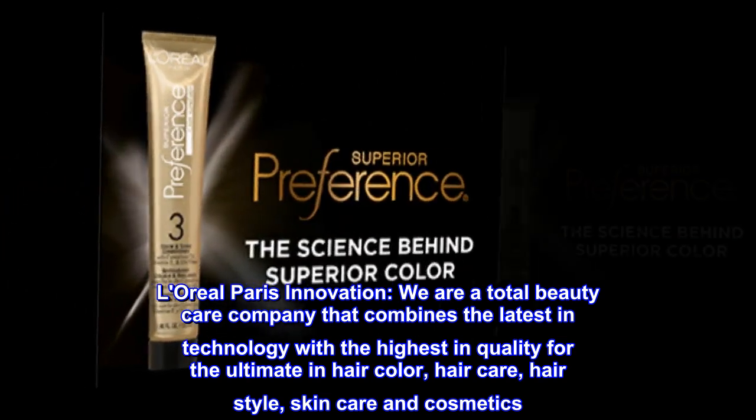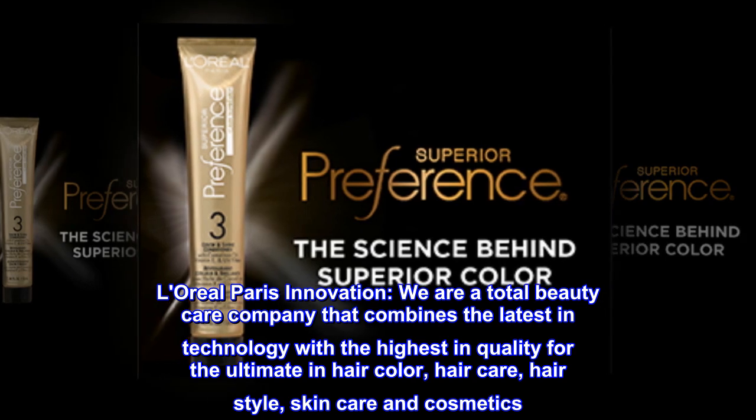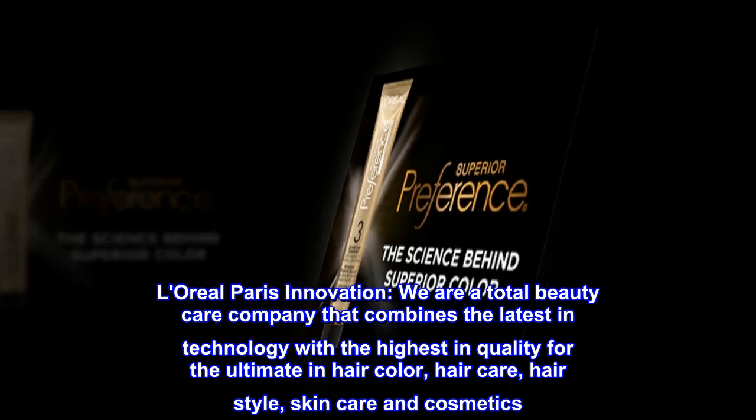L'Oréal Paris Innovation. We are a total beauty care company that combines the latest in technology with the highest in quality for the ultimate in hair color, hair care, hairstyle, skincare and cosmetics.